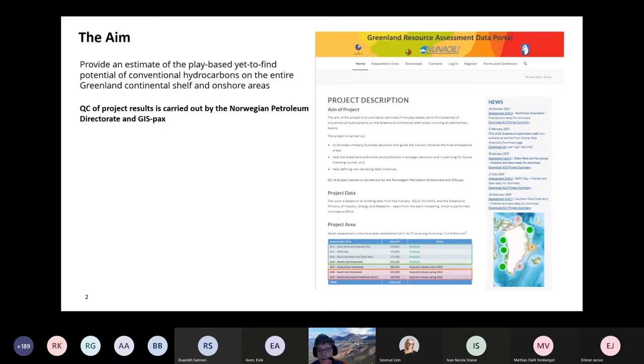We will present the methodology used, which incorporates all available industry, GEUS, Nuna Oil and government data, including data from the world-class Greenland onshore analogs. We have compiled the data in a consistent GIS-based play assessment with the aim of providing risk-based, recoverable, yet-to-find volumes for all of Greenland, and these have been QC'd by the NPD and the GIS PAX company.